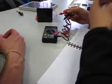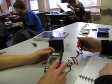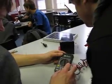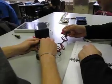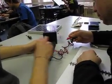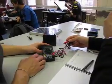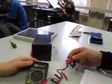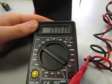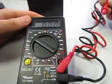And then we want to set it to measure. Does anyone know what we're expecting the voltage to be? 12 volts. 12 volts, yes. We're expecting it to be 12 volts, so what range would we put the multimeter on? 20. Yeah, 20. But we're also looking at 20 volts DC. So that line where it's V and then there's a straight line, that means direct current. And if it's a wiggly line, it means alternating current, AC. I haven't explained all those terms, but you know.